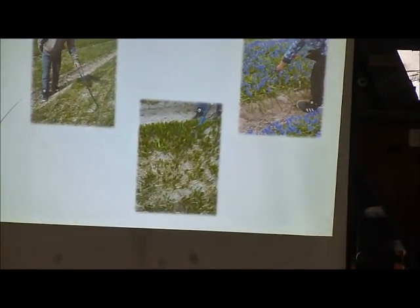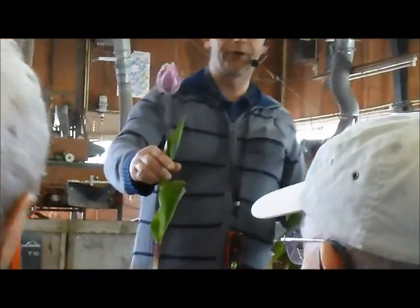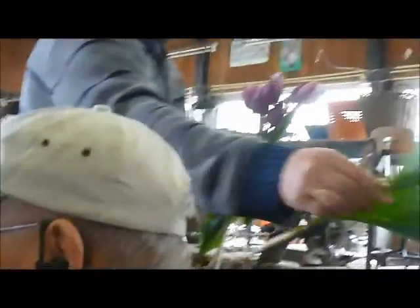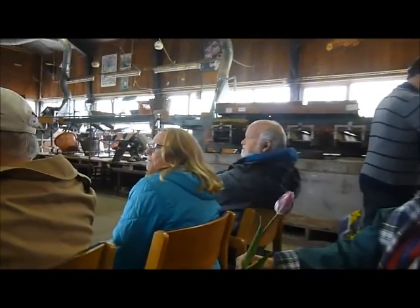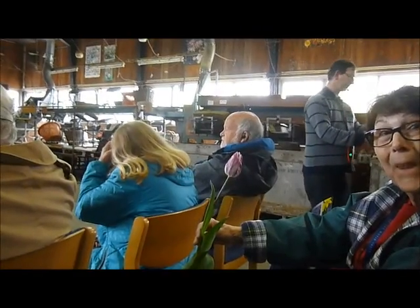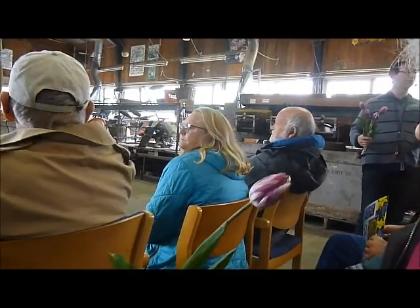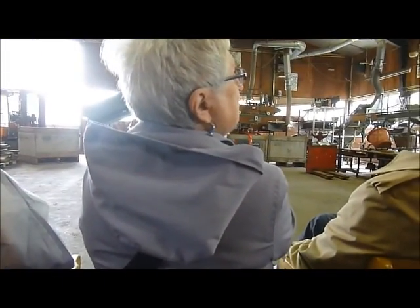As you can see, we are now walking in the tulips, looking for the sick ones. This here is a virus, which is inside. Sometimes it's not easy to see. As you can see, here it looks like a normal tulip, but on this side you can see it's a virus.